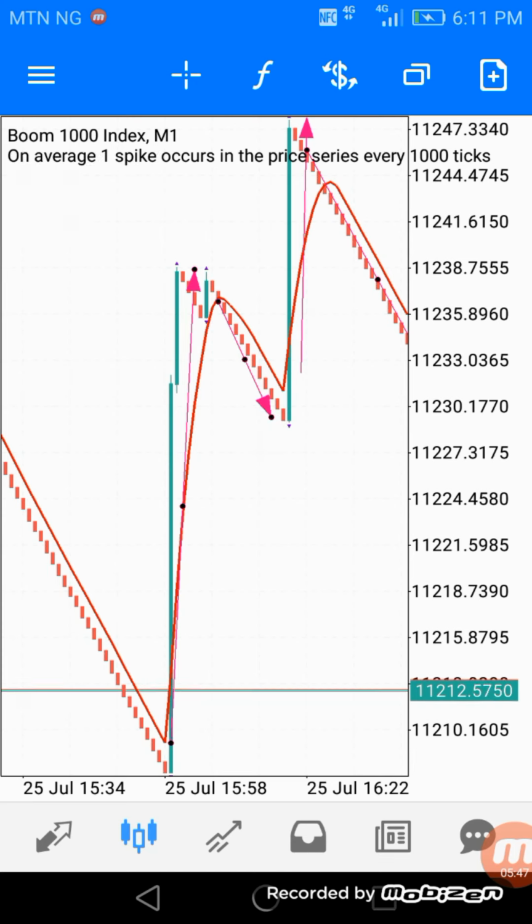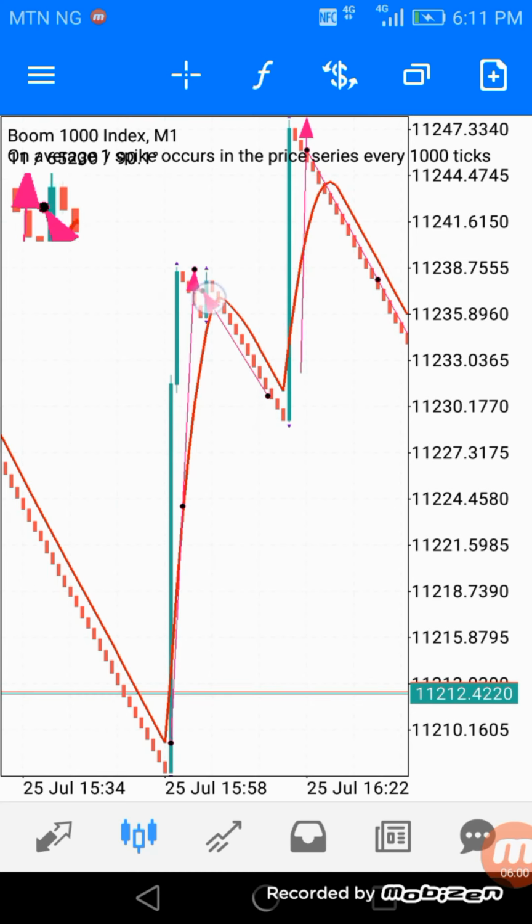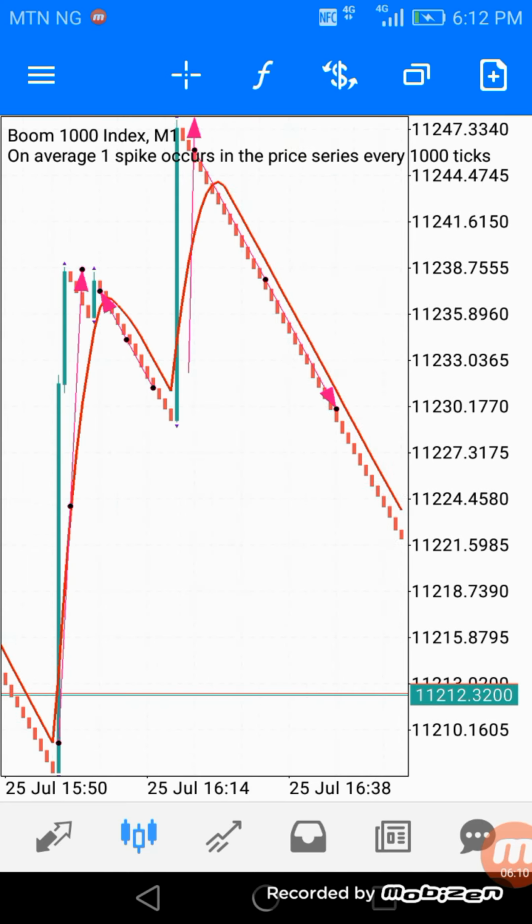If you look very well, you discover that this moving average has just given us a V shape from here, okay? Look at it. This is a V shape, okay? Remember that for crash, it gave us an inverted V shape, okay? So you are trading the second leg, which is this direction. So what do you look out for?